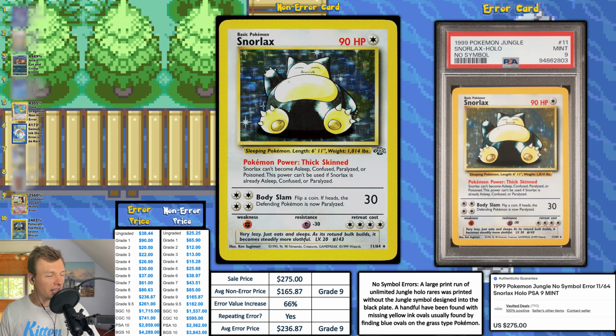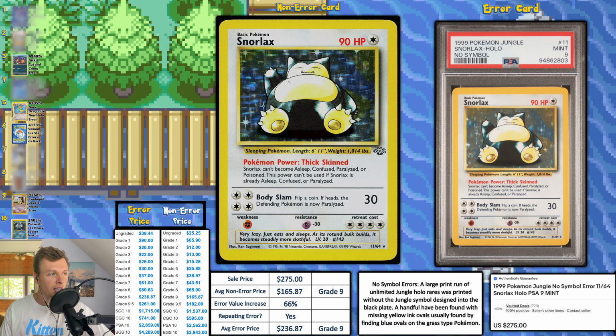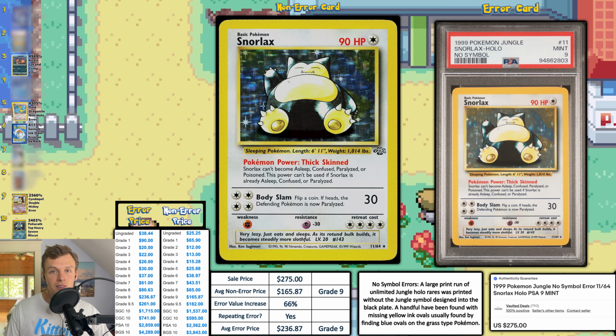Next up, we have a Snorlax from Jungle Set with the no symbol error. This one got graded a PSA 9. And if you don't know what the no symbol error is, it's a very common repeating error. It's not super common, but it's common enough. One could almost call it a variant because it is seen so often, and the Jungle symbol is missing. And so if you are looking for these cards, look for the set number, and if it ends in 64, that means it's Jungle, and if you don't see a symbol in the bottom right of the art box there, then it's a no symbol error.